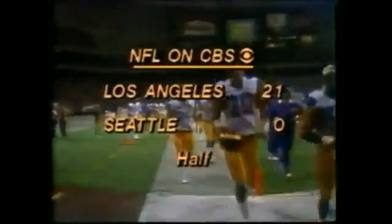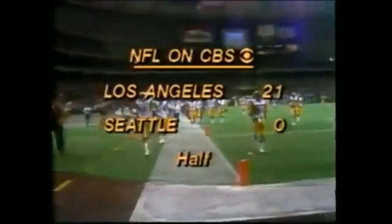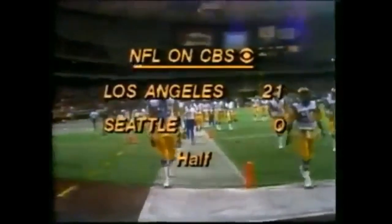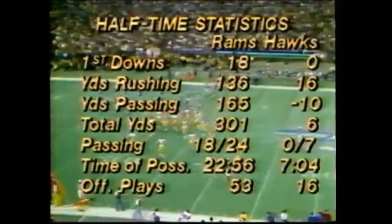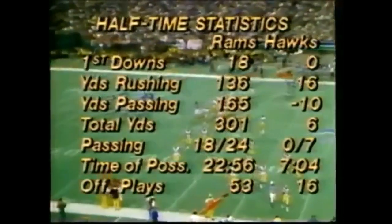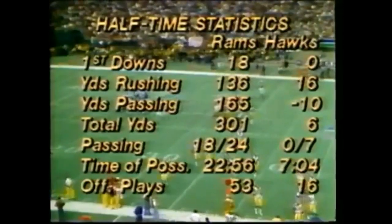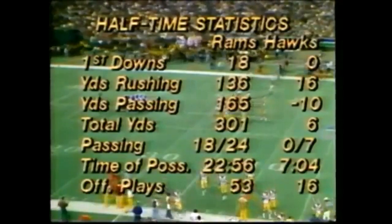Jack for the home team, the Seattle Seahawks. The Rams scored on a Wendell Tyler 3-yard run. The Rams scored on a pass from Hayden to Charlie Young after a recovered Tony Green fumble on a punt. The Rams also scored on a pass from Hayden to Drew Hill, 17 yards. I could never remember a game where the opposition didn't make at least one first down. In fact, it's the rare thing where the first downs almost give you the score. The Rams 18, the Seahawks none, and the score is 21-0 Los Angeles.